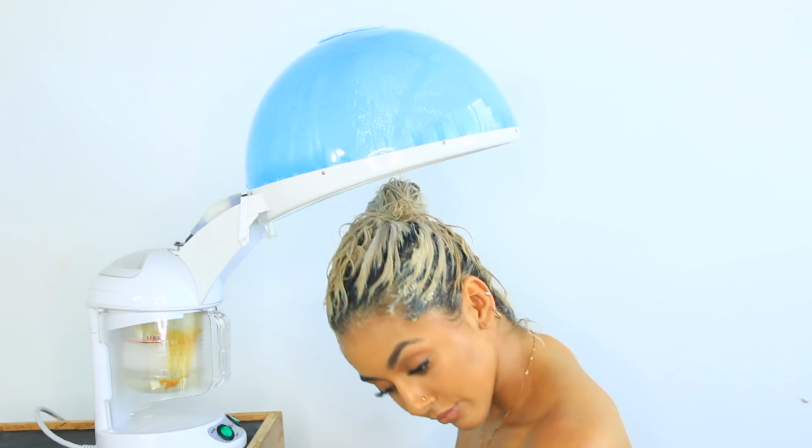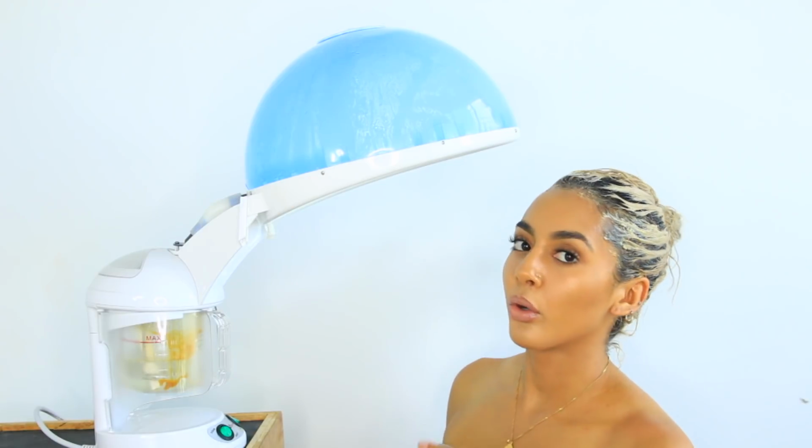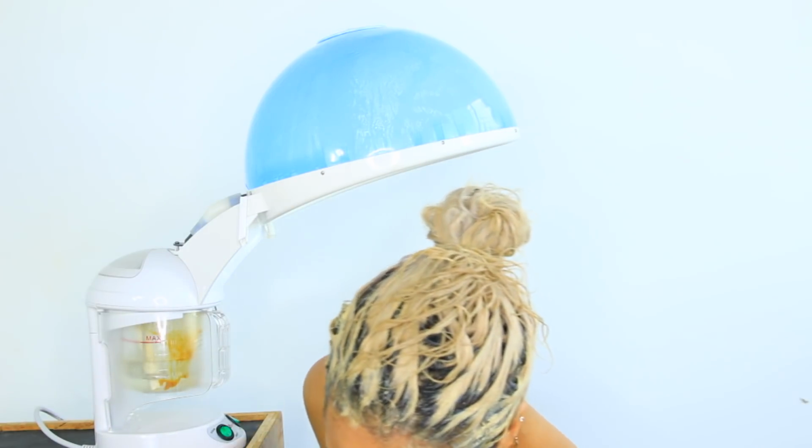Some people need more oils and products for breakage. Other people need more stuff for weak hair or thinning hair. So it kind of just depends on you. Another way that I care for my hair after I bleach it is I watch what I do when I wash it in the shower, if that makes sense.